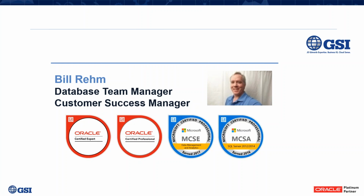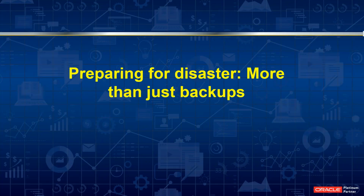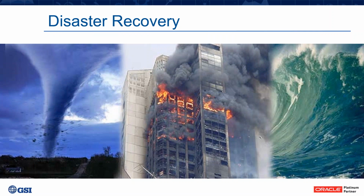So welcome everybody. I want to just say up front that I'm going to be educating a little bit about how to protect your data, and more than just ways that require backups. So let's go on, that's the point of my discussion here. Prepare for disaster, more than just backups, more than just disaster recovery, high availability, mirroring, things like that. Some of you have been in my other webcasts, and I've talked about disaster recovery before. I won't go into a whole lot of detail about it, but I will cover it a little bit.